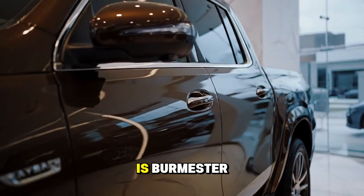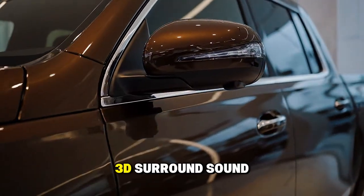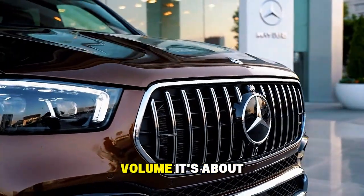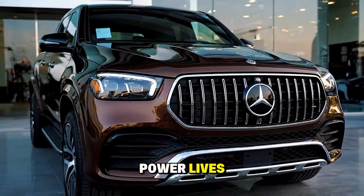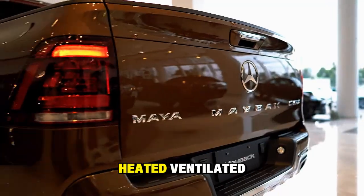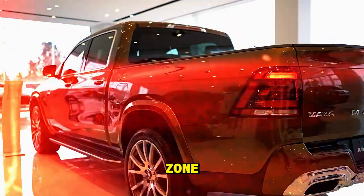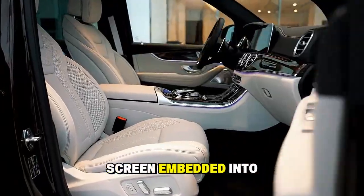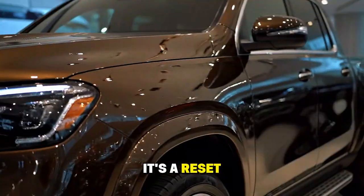The sound system is Burmester, 27 speakers, 1,500-watt 3D surround sound. But here's what most people miss. It's not about volume, it's about absence. And that silence is where the power lives. The rear seats are executive class, reclining, heated, ventilated. Each passenger gets their own climate zone, wireless charging pad, an MBUX screen embedded into the front seat back. This isn't a cabin, it's a reset button.